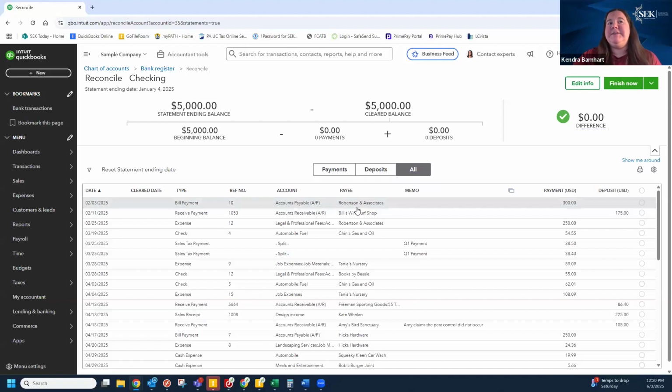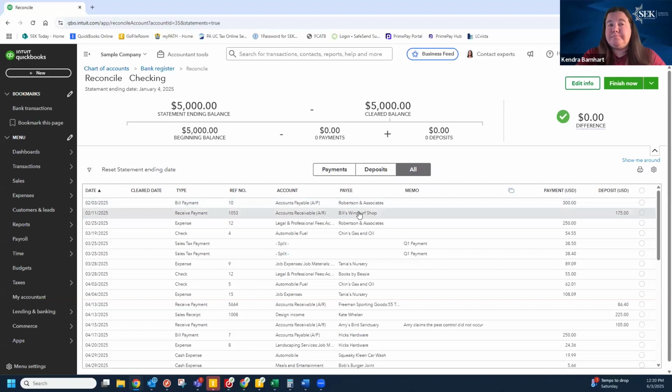I would say, if it hasn't cleared by the end of May, maybe it got lost in the mail. Maybe it sat on somebody's desk for a signature and it got misplaced. So that is definitely something that I would reach out to them about. Hey, I sent you this check back in February. Do you have record of it? Was it missed on your end, my end? Let's just see what's going on here.